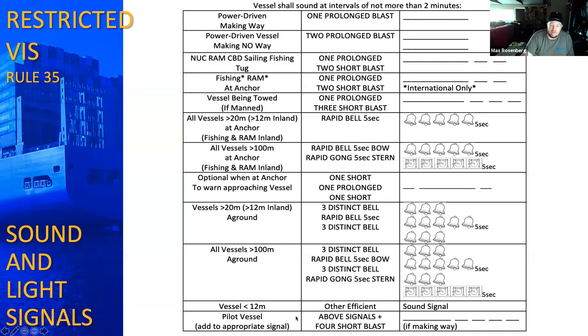And then pilot vessels, this is just one to try and help ships find their pilot vessel when they're inbound. Pilot vessels will use whatever appropriate signal above here. So if they're a power driven vessel making way, they would use one prolonged. If they were at anchor, they'd use their bell. But then, anchor situation wouldn't apply. I apologize. It's only if they're making way. So basically it's going to be a power driven vessel making way.